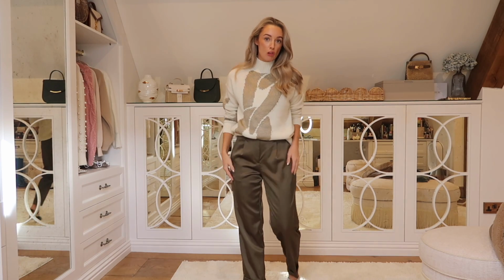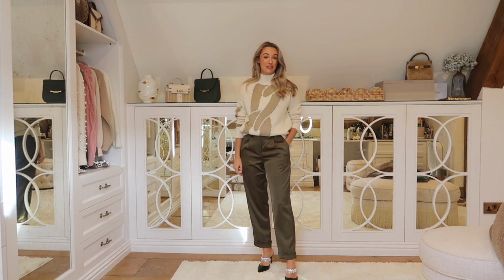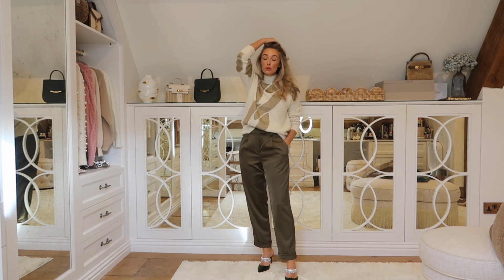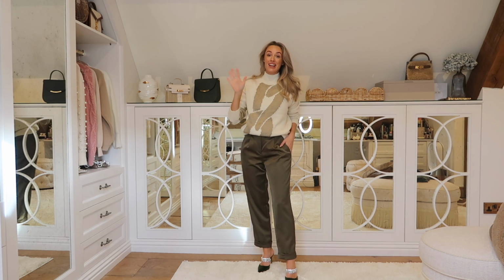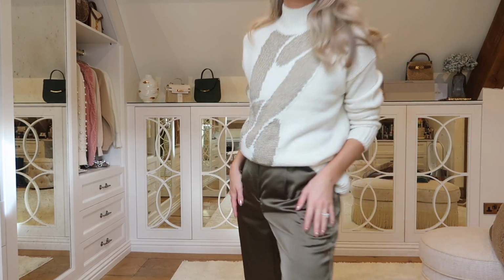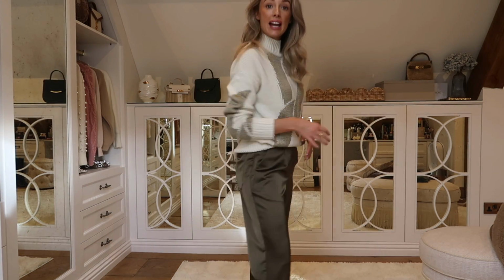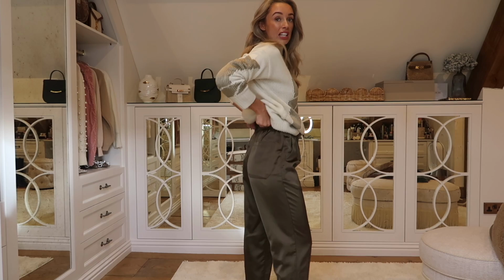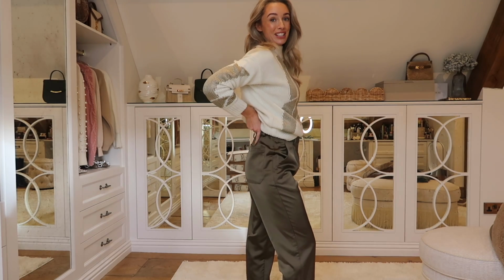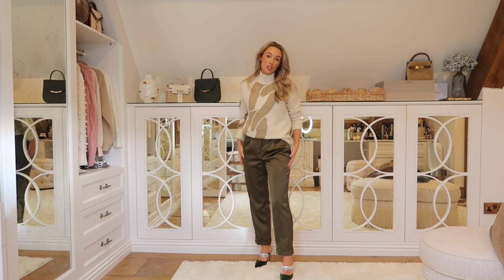Okay, we've gone a little bit rogue here, very rogue, but I actually really love it. And let me tell you, if you have comfort at the top of your outfit priority list, this is a seriously comfortable outfit, because these trousers, they are of course from Reiss. Can you see how they shine? They're kind of like a satin material. They have got an elasticated waistband. I'm obsessed with an elasticated waistband.